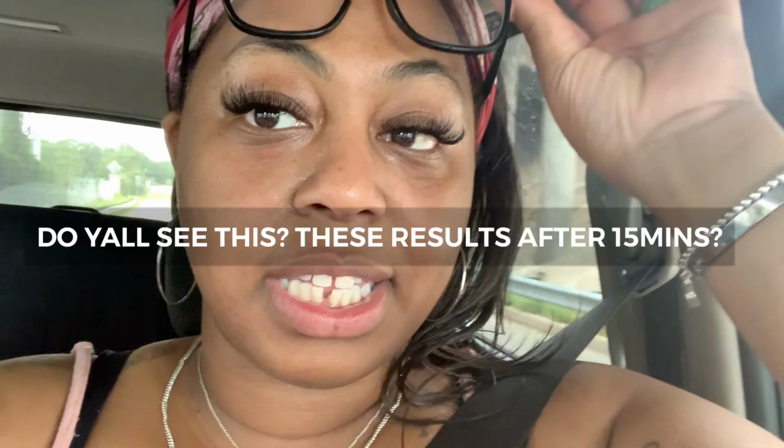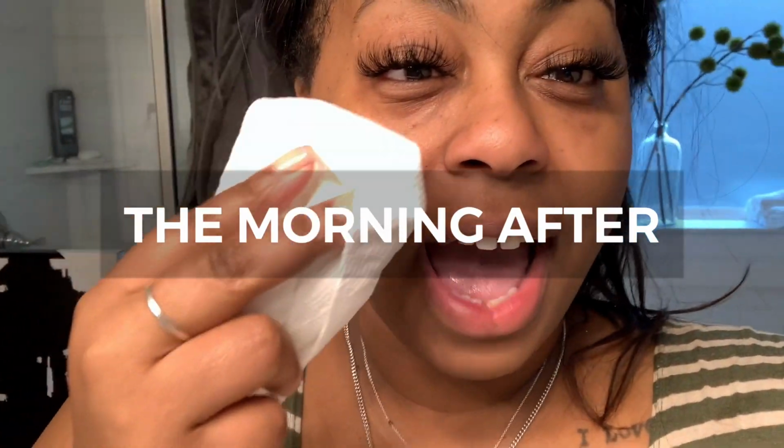Okay. I'm so happy I did this. So happy, because this right here was something that I was self-conscious about, and you could literally see the difference. It's the day after, so it hasn't even been 24 hours yet, but this morning they were a little puffy. There was a little bit of bruising.